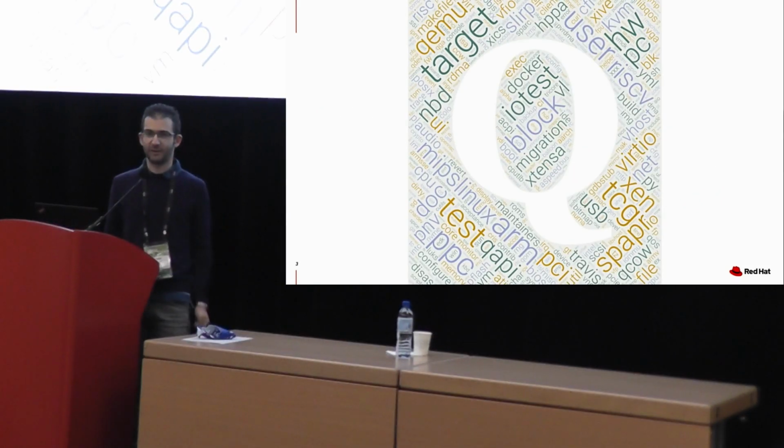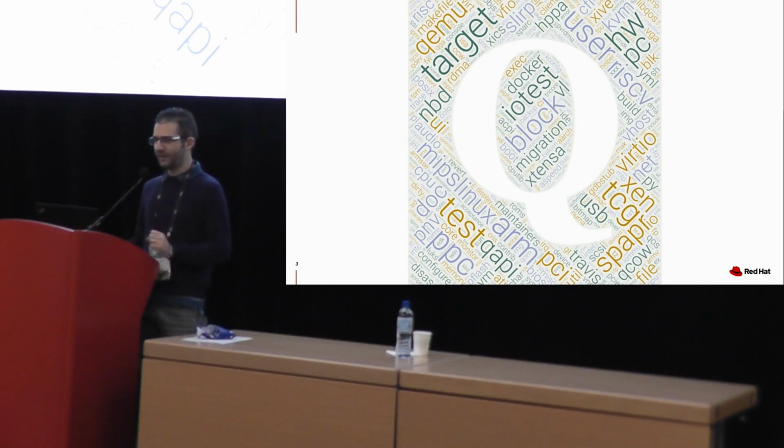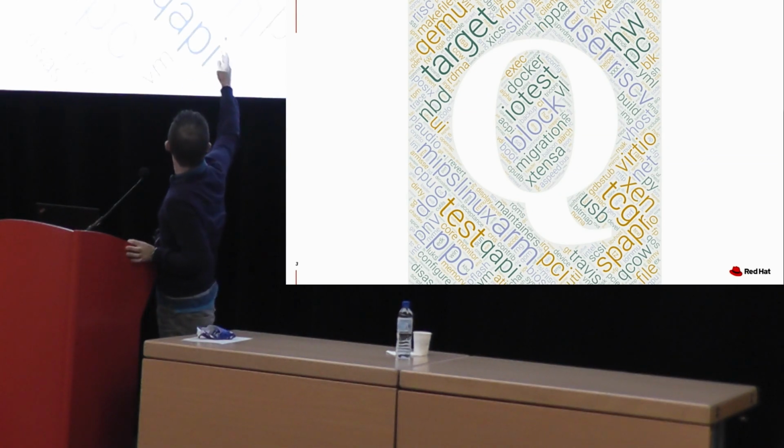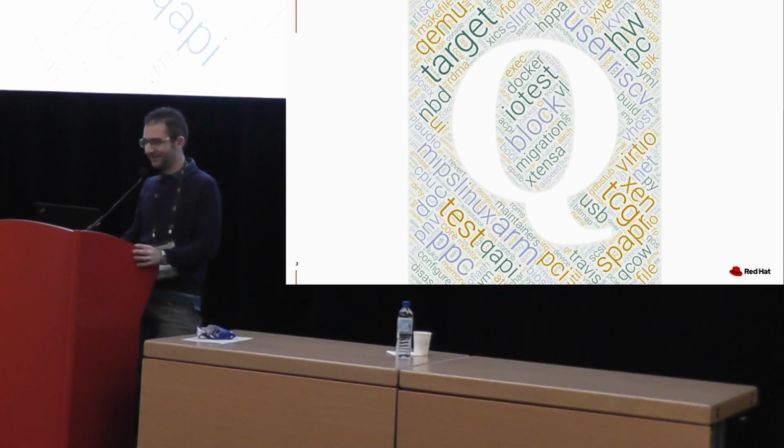Of course, everybody loves word clouds. I don't know if they are already out of fashion, but they look cool. This is only done with the first part of the commit messages, the stuff before the colon, so you can see what we work on. We work on hardware, we work on targets, not very surprising, of course. We work on QEMU itself, not bad. And we work on TCG. We work on tests a lot. You can see both tests here, and I/O tests as well at the top, in the middle. So this is the kind of stuff that you can expect.